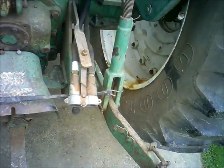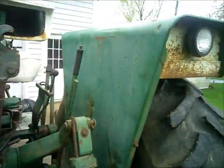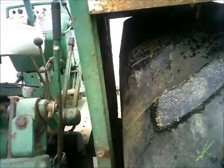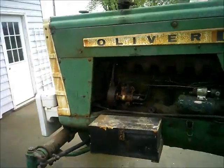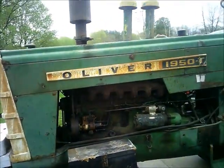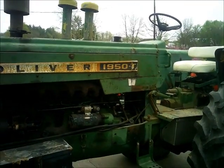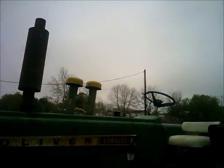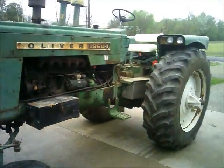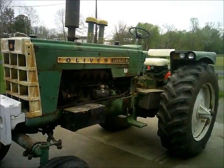But lights don't work. I need to figure out why that is. But nothing that won't keep it out of the field for this spring anyway, and then this winter probably tear it down and fix all the major shit. But I'm going to go ahead and get all the tin pulled off it so I can wash it off and pull it in the shop and start working on it.